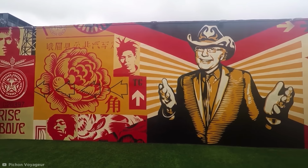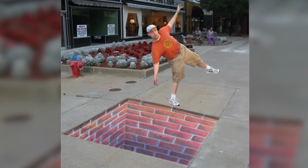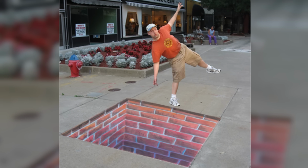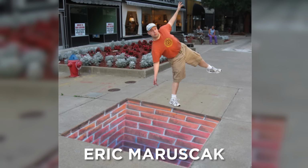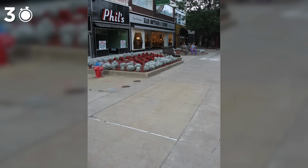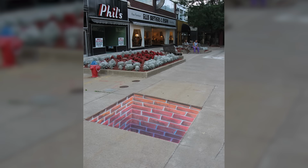Back to the USA now, where its cities have no shortage of works to admire. Just don't fall too far in love with this hole in the ground by 3D street artist Eric Maruskak. Otherwise, you might lose your balance. It only took him 3 hours to use forced perspective to create this totally lifelike illusion at an art walk in upstate New York.